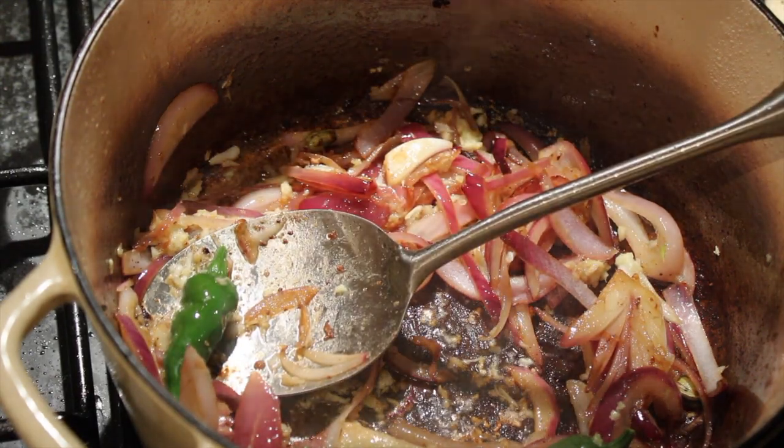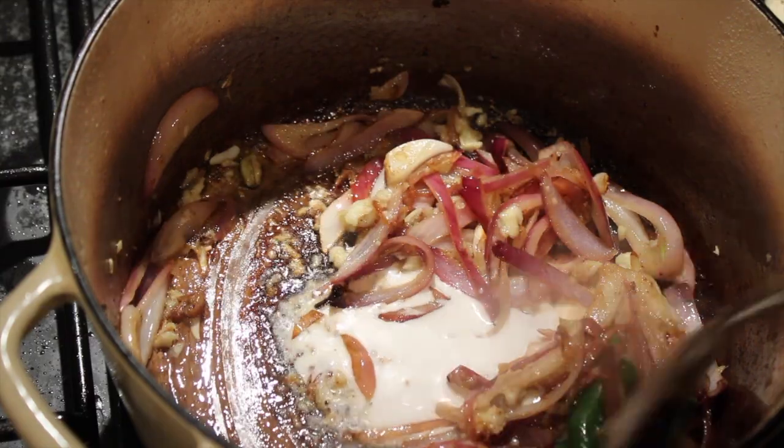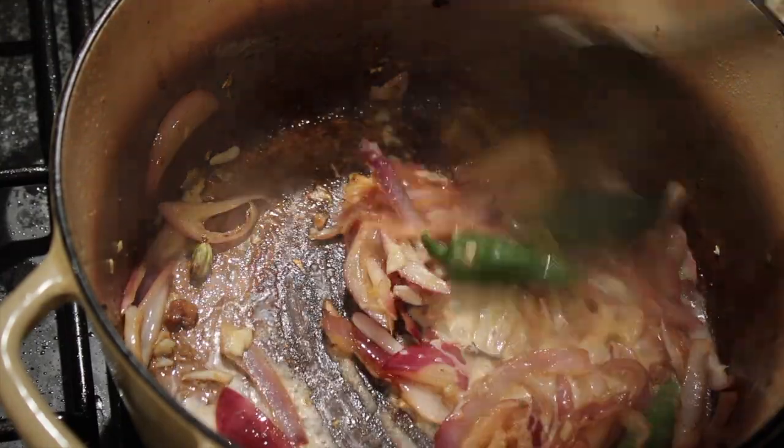I'm just going to add a tiny more drop of coconut milk. I don't want things sticking to the bottom. There we are.